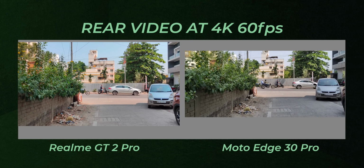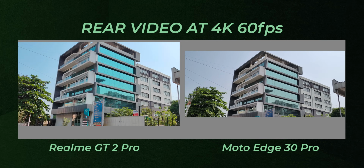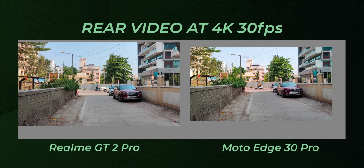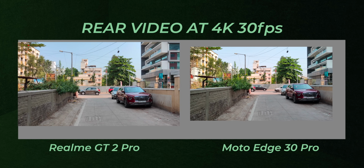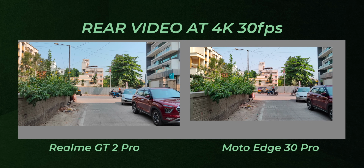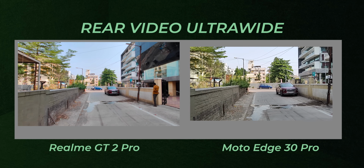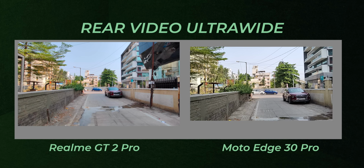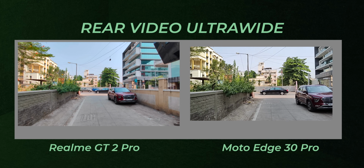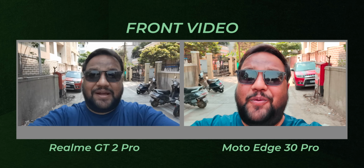But yes, since the GT2 Pro records BT 2020 colors, you see deeper reds. At 4K 60 FPS, the stabilization is handled by OIS on both the phones, and therefore it looks alright. Thankfully, the situation improves with 4K 30 FPS footage on the Moto H30 Pro somewhat, but the GT2 Pro is still better. And let's not forget, the GT2 Pro can also shoot 8K 24 FPS videos for those who care. I really don't. Ultra wide angle video is just trash on the Moto H30 Pro, which tops out at 1080p 30 FPS. Realme can shoot at 4K 30 FPS and you can see the footage for yourself. It's just better.